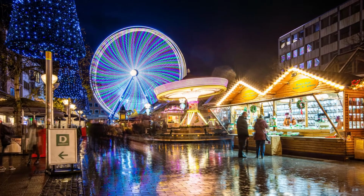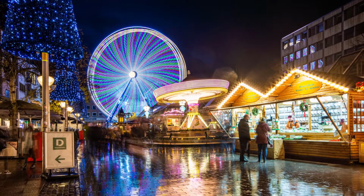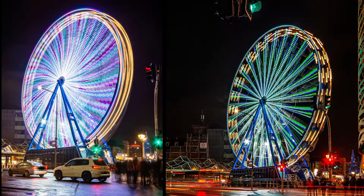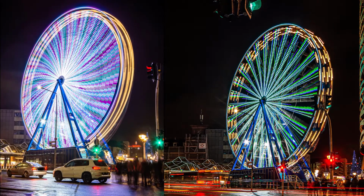In the first few years of the Christmas market here in Duisburg, there wasn't a Ferris wheel. And me, with my vertigo, well, of course I had to try.